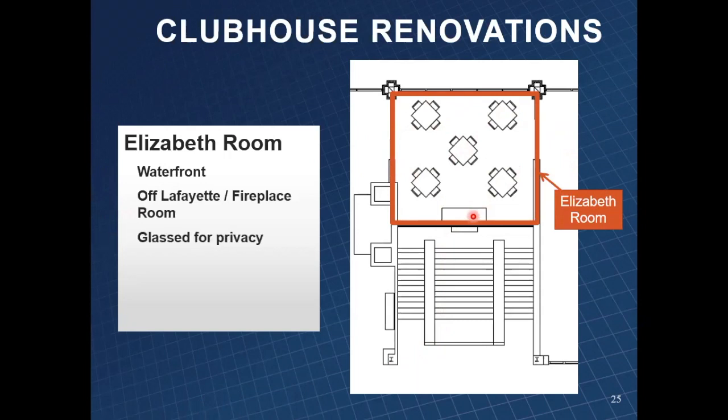Again, I mentioned where it's located. We're going to add a glass wall between this room and the stairs below. If you've been in this room, you can hear everything that's going on in the ballroom. Well, this is going to be fully glassed, so much improved for sound and privacy.